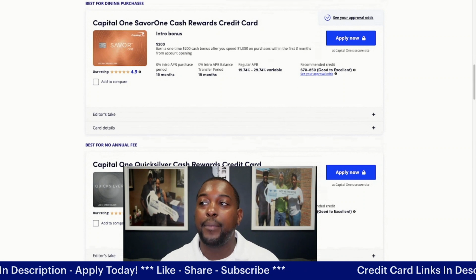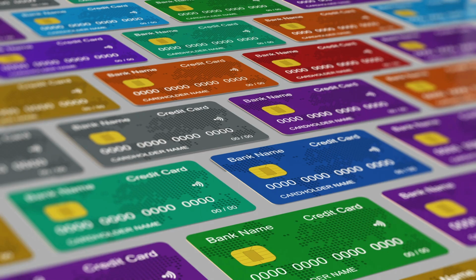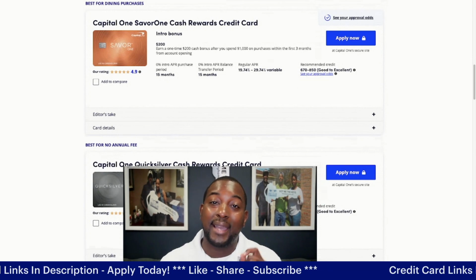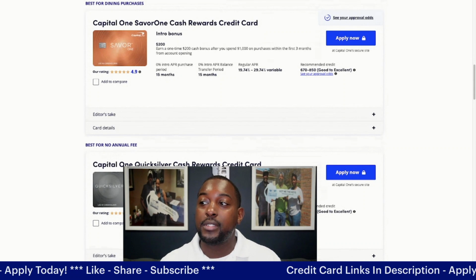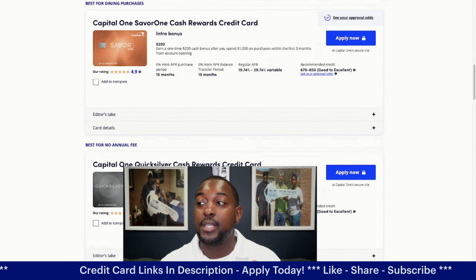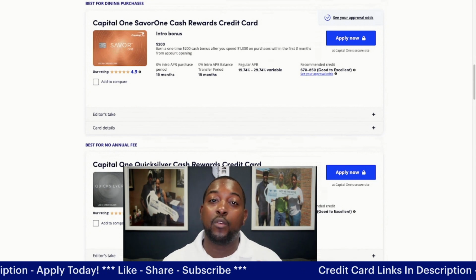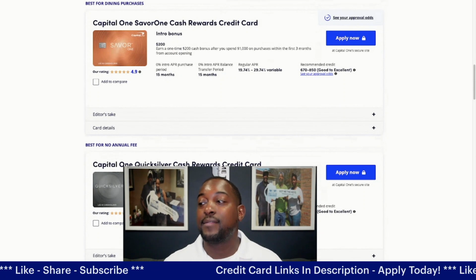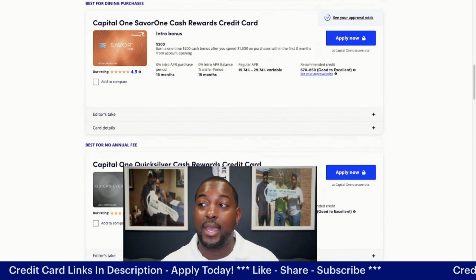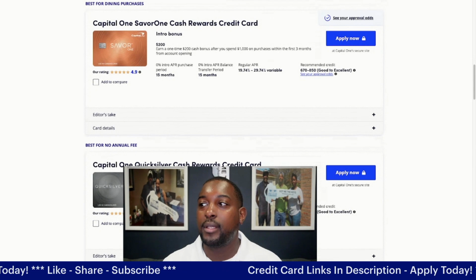Next is going to be the best for dining purchases. This is going to be the Capital One SavorOne Cash Rewards credit card. This one's going to give you a one-time $200 cash bonus after you spend $1,000 on purchases within the first 3 months from account opening, okay? You're also going to get 0% intro APR on purchases for 15 months, 0% intro APR for balance transfers for 15 months, and after that a regular APR of about 19.74%, okay? Looks like you only need about a 670 credit score to go ahead and get this particular one, which is, of course, the Capital One SavorOne Cash Rewards credit card.